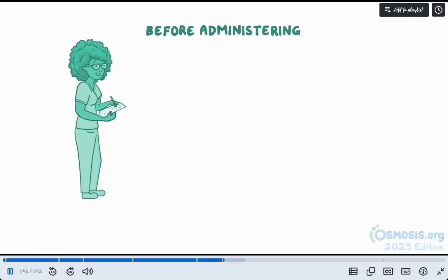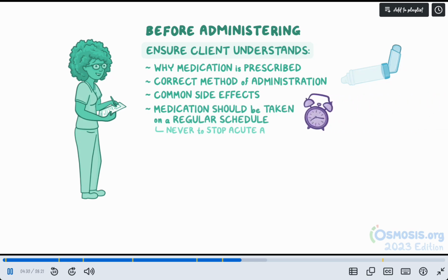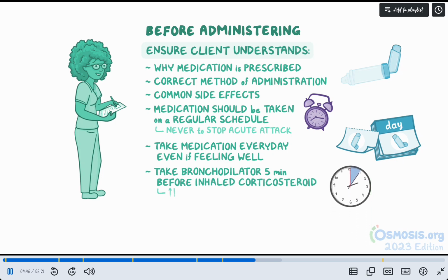Now, before administering an inhaled corticosteroid, ensure your client understands why the medication is prescribed, the correct method of administration, and common side effects to watch for. Be sure your client understands that inhaled corticosteroids are used only as a preventative therapy, so the medication should be taken on a regular schedule and should never be used to stop an acute attack. Stress the importance of taking their medication every day, even if they're feeling well. If your client is also prescribed a short-acting beta-agonist bronchodilator, remind them to take the bronchodilator 5 minutes before taking the inhaled corticosteroid, because it will increase the amount of corticosteroid delivered to the lungs.